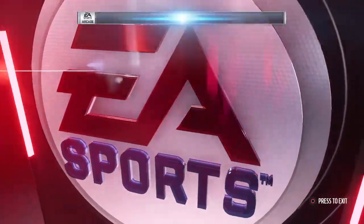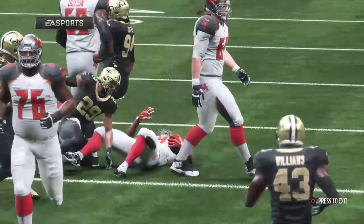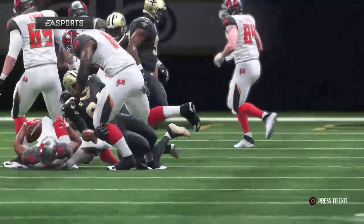So they go out of the gun, try to delay it on the draw, but nothing there. Yeah, good play by the defense there. They sniffed it out and made sure there were no gaps for him to run. If you're the offense, though, you have to think to yourself, maybe I go play action down the road.